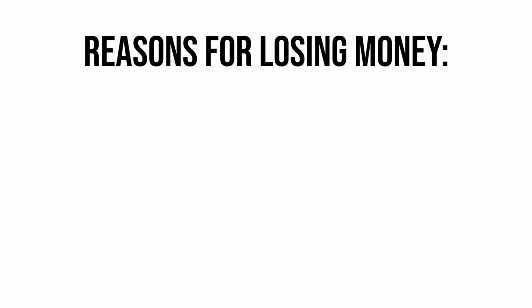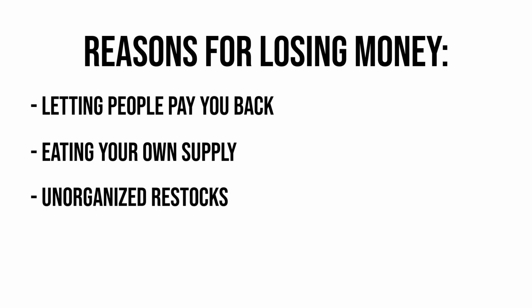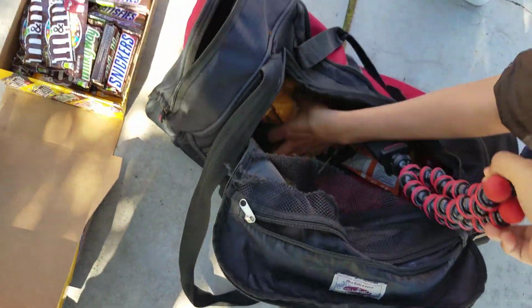I have had some candy sellers tell me that they gave up selling candy because they were losing too much money, and I asked them, how are you losing it? Turns out he was lending out snacks, eating too much of his own supply, having random unorganized restocks, and it was a whole mess. I explained to him that you need to have a way to run the numbers so you can see what snacks are the most profitable, which snacks are selling the best, and which ones you need to continue selling and which ones to cut out.